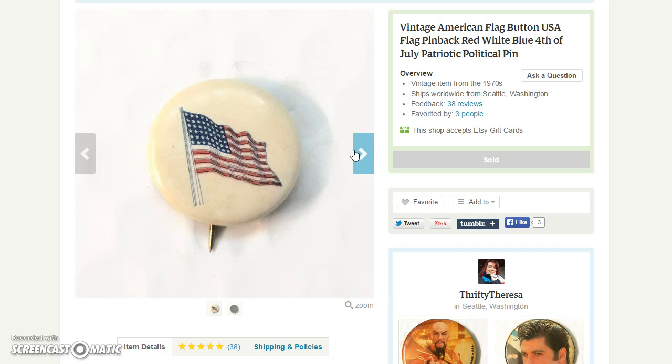Anyway, those are my sales for the end of September. Again, that's 14 items for a total profit of $115.06. That's profit after fees and everything. Average profit per item was $8.22.